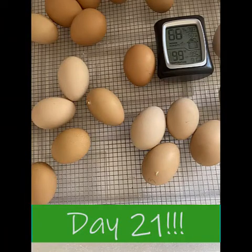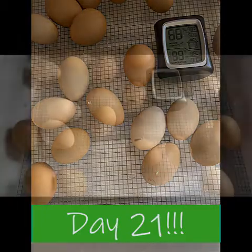Let's observe the progress of our chicks. Here we are on day 21. It's early, but we can see 2 eggs where the chicks are pipping. That's what it's called when they start to peck their way out of the shell. It's very important that we leave them alone and let them hatch on their own, but we will definitely be watching them very closely over the next several hours and the next couple of days.